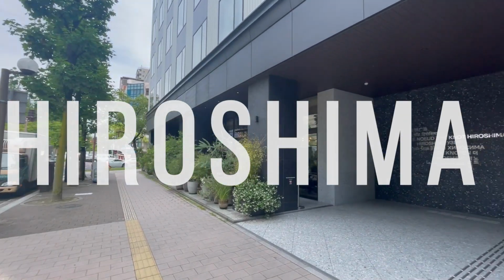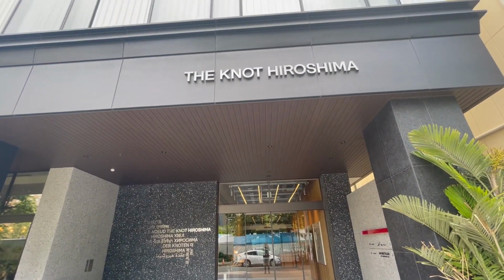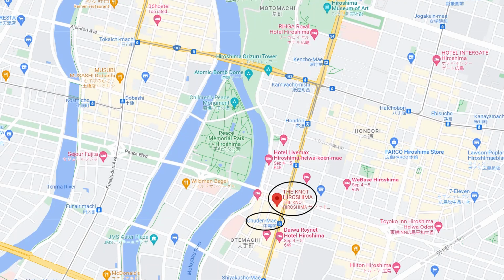We've arrived in Hiroshima and the Not Hotel was very easy to find. It's located near a tram stop that takes you there directly from the main train station. Hiroshima's Peace Park and Peace Museum are also within walking distance and are a must visit. You'll also find plenty of convenience stores nearby the hotel.